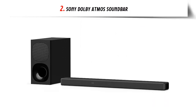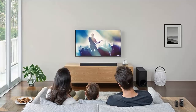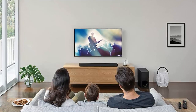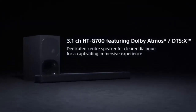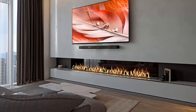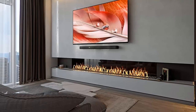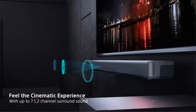Our list at number 2. Sony Dolby Atmos Soundbar. Introducing the Sony HT-G700 3.1 Dolby Atmos Soundbar, an immersive audio experience that brings you closer to the action. Enjoy powerful sound, crystal clear dialogue, and up to 7.1.2 channel audio with a dedicated center speaker, wireless subwoofer, and Sony's advanced Vertical Surround Engine technology.